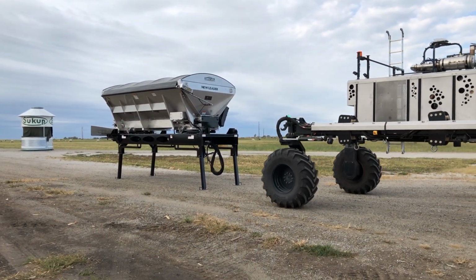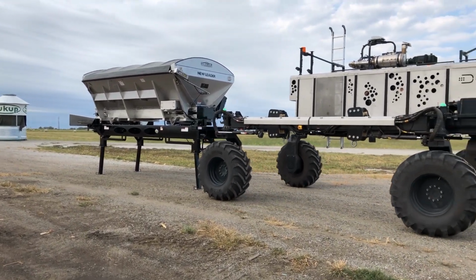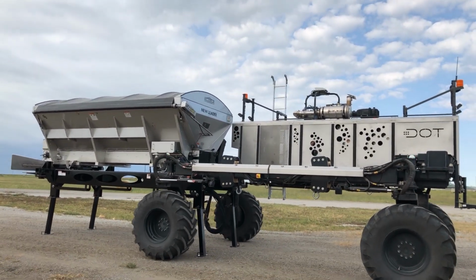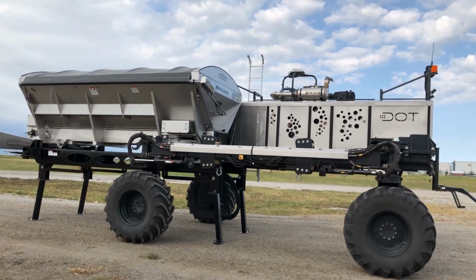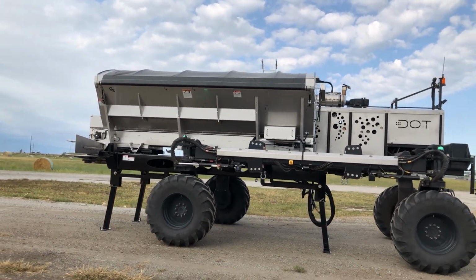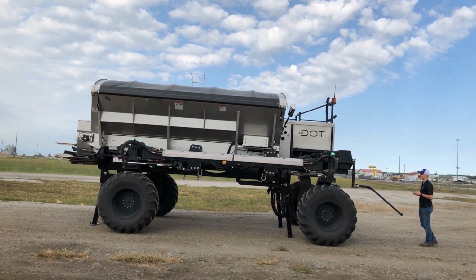So everything's the exact same, so you can just drop this one, move over, and you can pick up our Pattison sprayer. Otherwise you can go and pick up the Seedmaster seeder. They're all the exact same, so there's no changes that you have to do to change your machine configuration other than unhook it and move into position to hook up the other one.